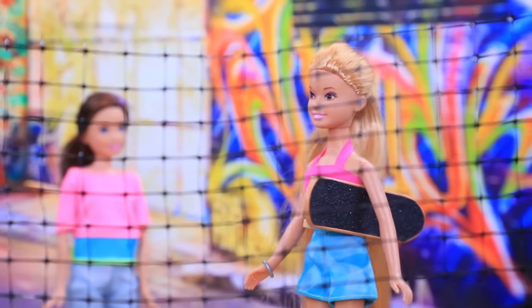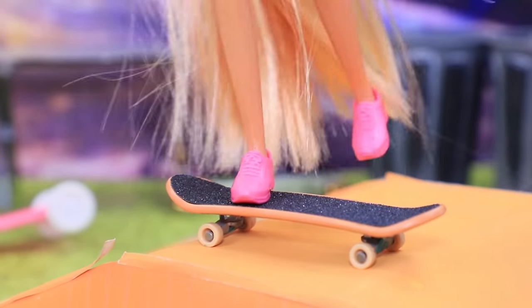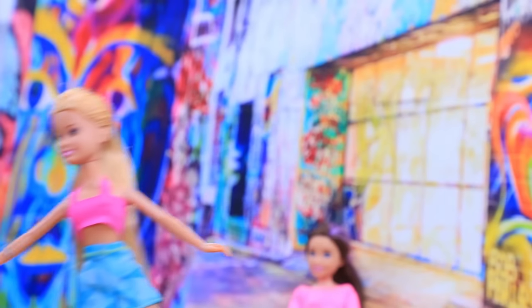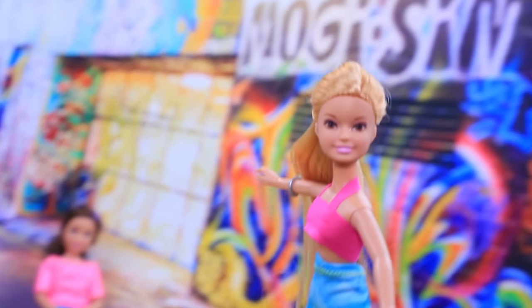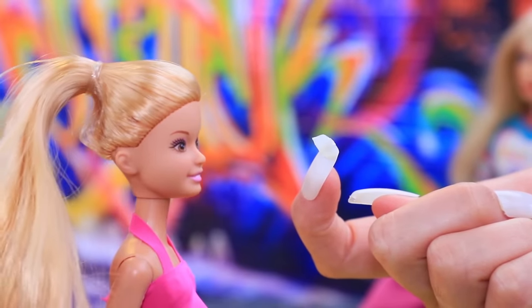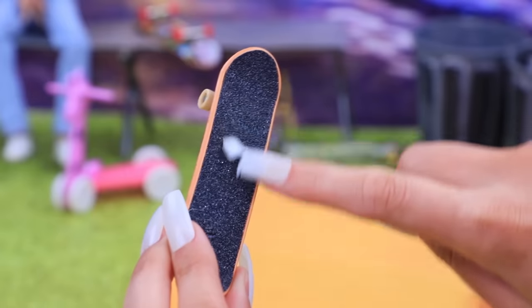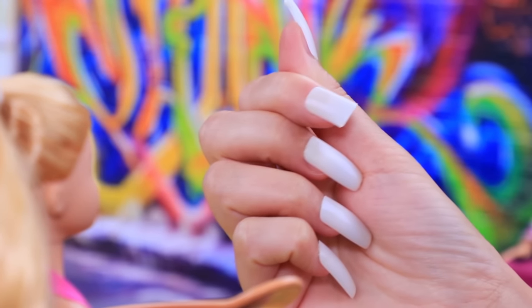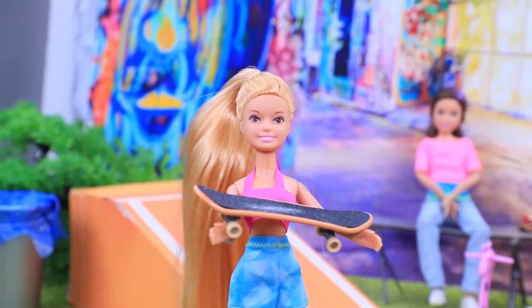Stacy came to a skate park to hang out with her friends and practice her skills. It's like she was born to ride this skateboard. Good job, Stacy. Hold on, can I borrow your board? Okay. Mary used the board to file her nails, then gave it back. Her nails are safe, and Stacy can keep practicing.